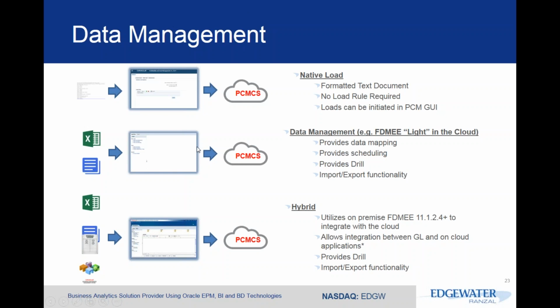In addition, like PBCS, there is a data management component available with PCMCS that we think of as technology called FDMEE Light in the Cloud. This provides data mapping and scheduling capabilities as well as limited drill through. So, for example, if you have data sets that contain additional information, maybe you want to bring in product details for your drivers, but you're only costing to a product line level, you can actually source product details, collapse and map it up into the tool, and then provide a drill back to that for additional analysis.